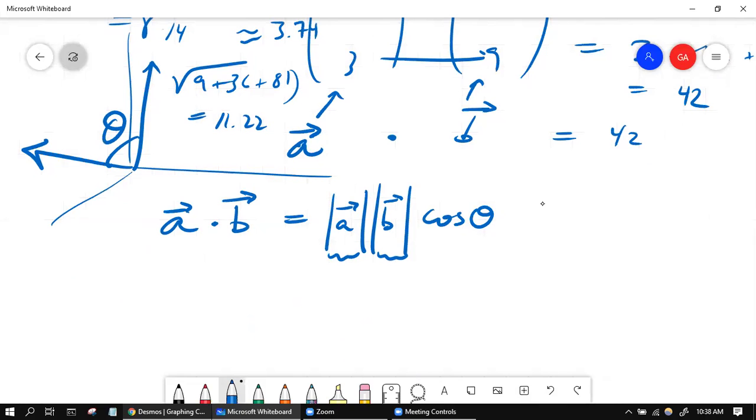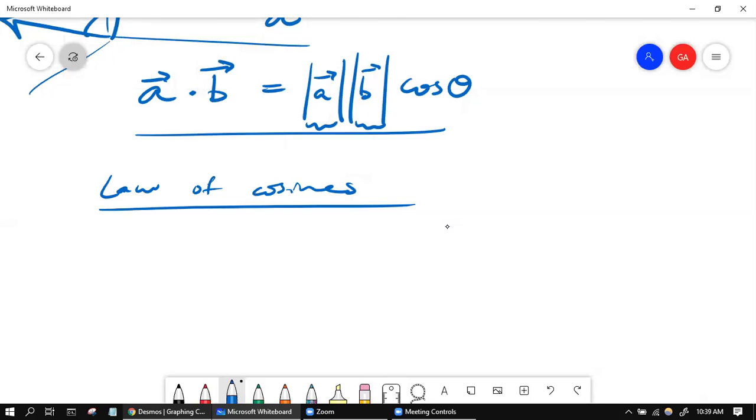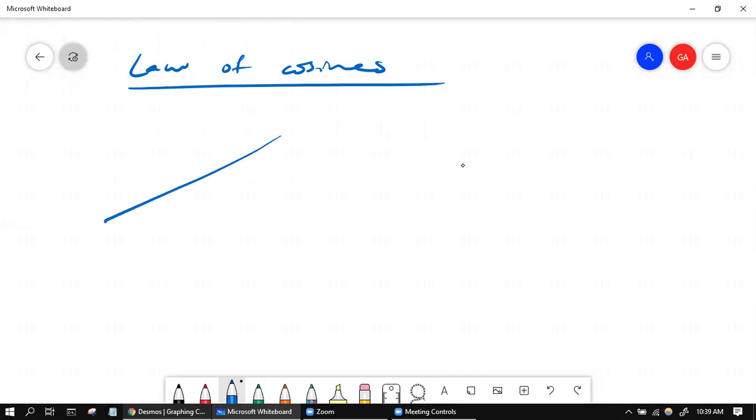And so this is the definition I'm going to use to derive another famous identity called the law of cosines. And it's actually very simple now that we've developed this notion of the dot product. The law of cosines is a generalization of the Pythagorean theorem. So if I had some general triangle and its sides were A, B, and C, and call this the angle C, we usually use capital letters to denote the angle.